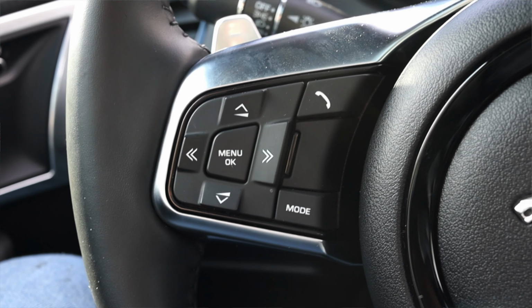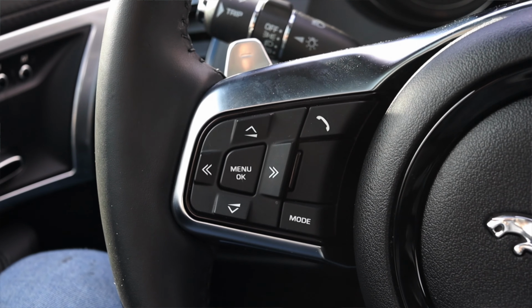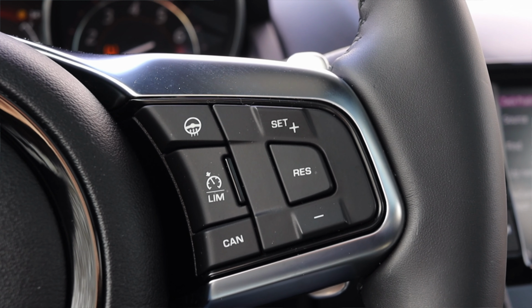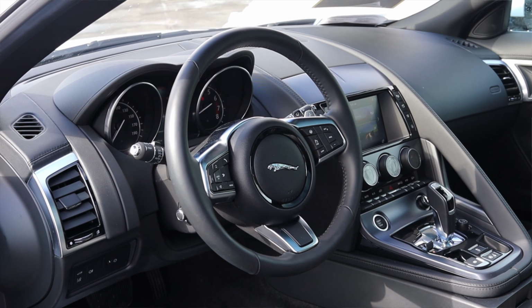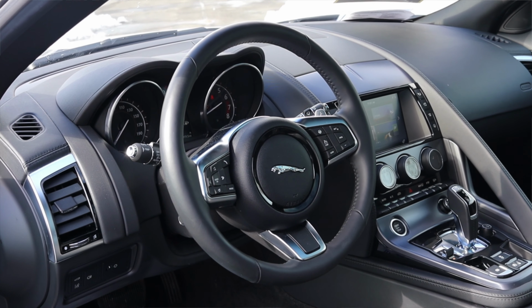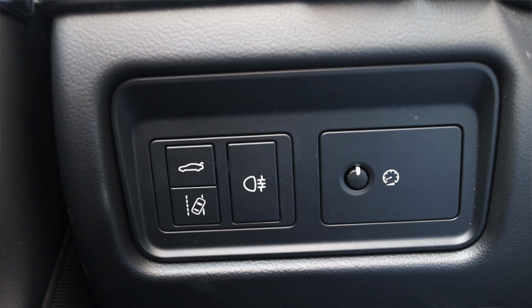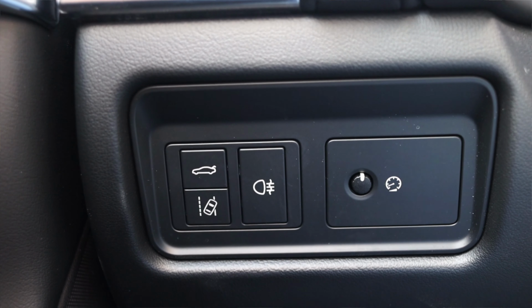On the steering wheel on the left, I have my controls for that center screen, as well as my phone options. And on the right, I have my heated steering wheel and cruise control options. Around the back of the steering wheel, I do have paddle shifters, which I quite like. It gives you a little bit more of a sporty feel. And to the left of me, I have my gauge dimmer switches, trunk release, lane keep, and my lights.